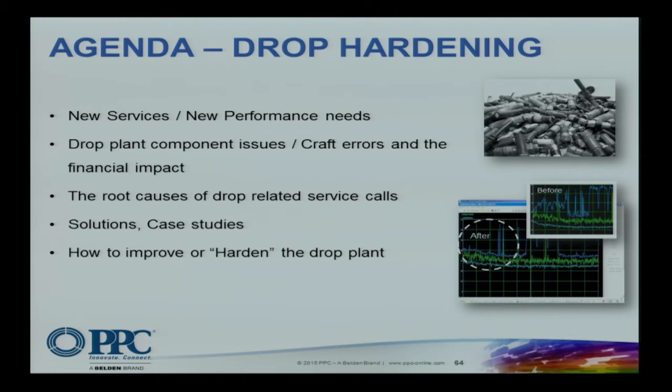The agenda for today: new services, new performance needs, drop plant component issues, craft errors. What's the financial impact of a craft error? The root causes of drop-related service calls. Do we track them? Do we know how to find them? What are we going to do about them? Solutions, some case studies, and how to improve the drop plant. Sound interesting? Yeah.